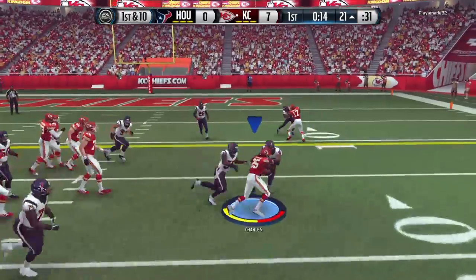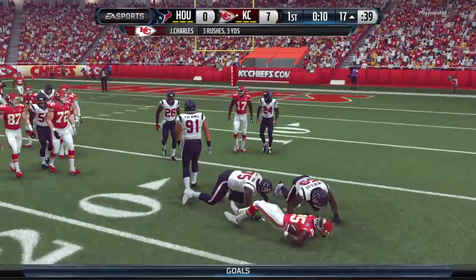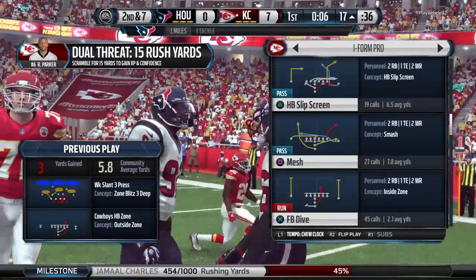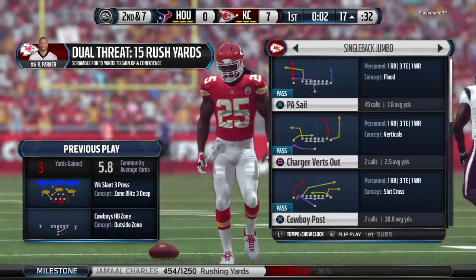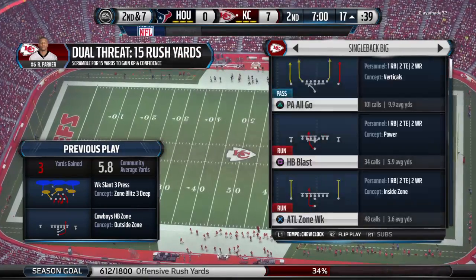Jamal Charles carries the football. Miles there to take it down. Charles is a dangerous runner when you give him room to run, but there is no room this time. What a job by the defense. They bottle him up for a short gain. Welcome back to this defensive showdown.